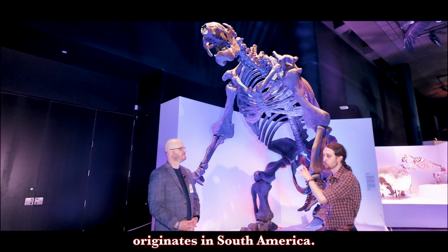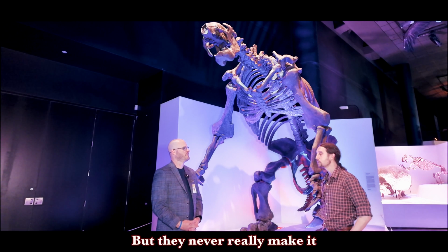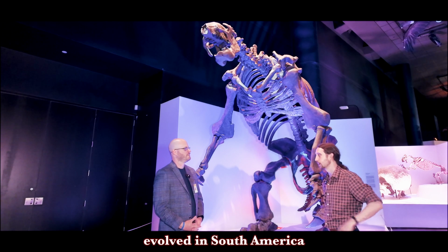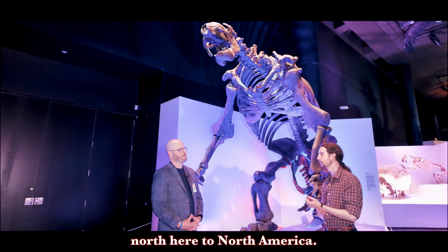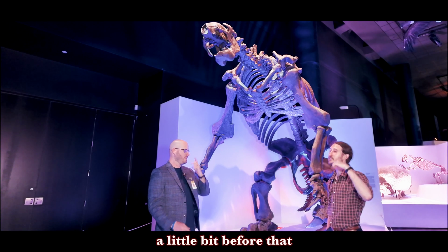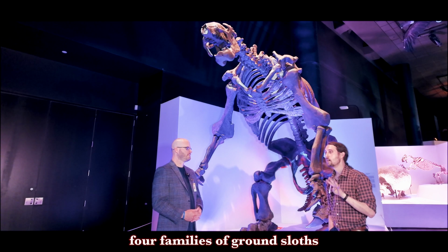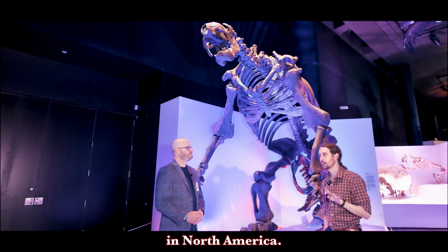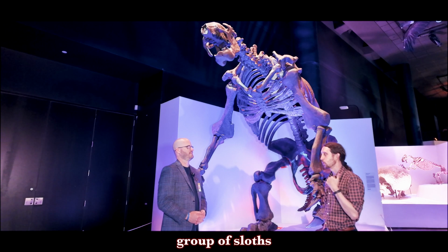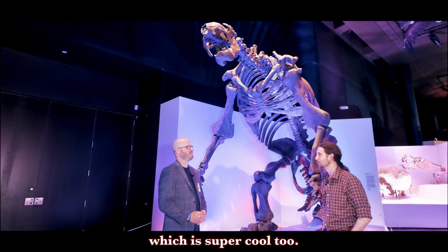The family of their group originates in South America. They were present down there as well. But they never really make it over to Europe or the Old World because they originally evolved in South America and kind of migrated north to North America, as soon as the Isthmus of Panama formed, more or less. And even probably a little bit before that, because a lot of these sloths were really good at swimming. And I say we had four families of ground sloths in North America. If we're including the Caribbean, there's actually five, because there was a whole group of sloths indigenous to the Caribbean islands as well, which is super cool too.